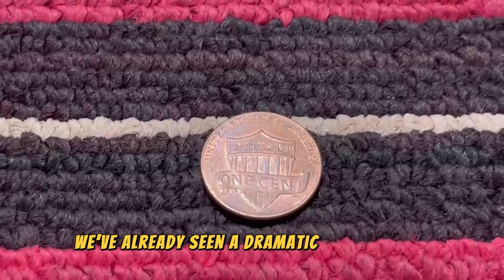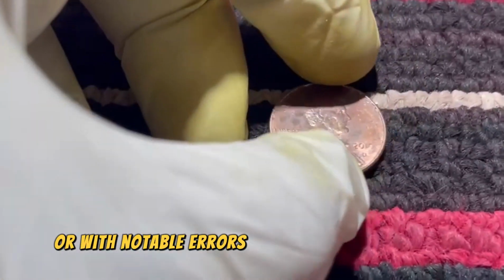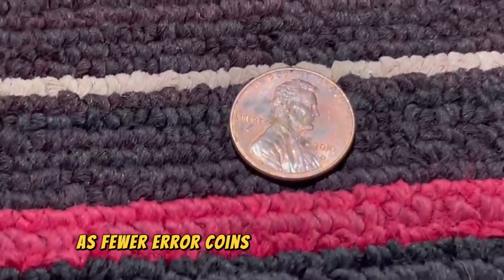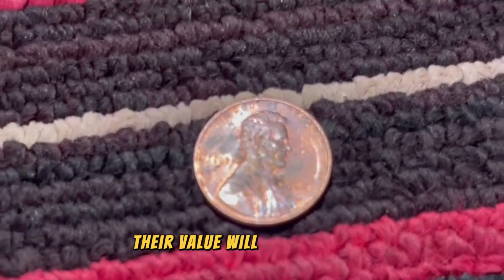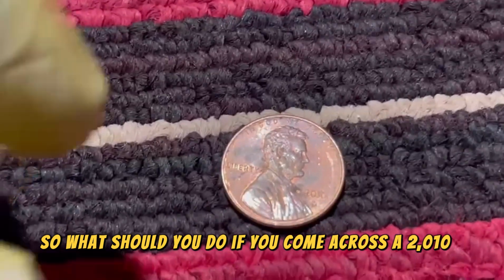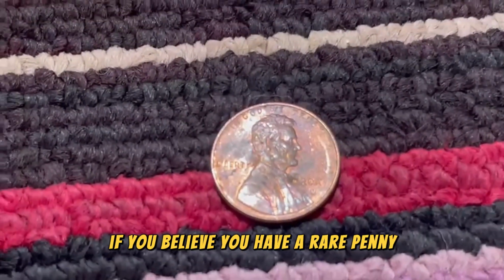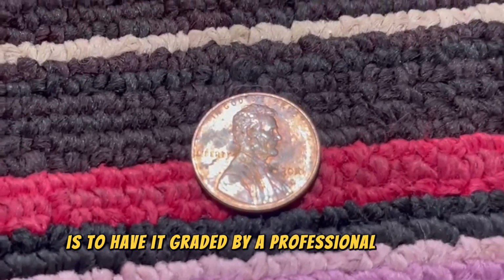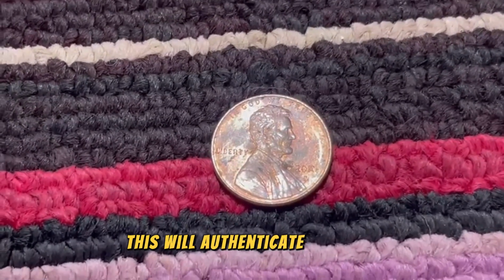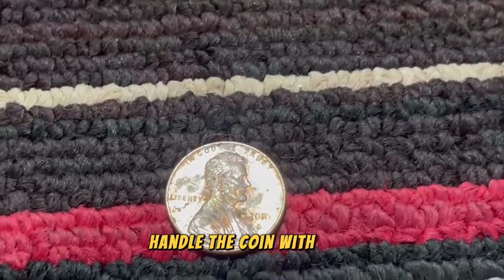We've already seen a dramatic rise in prices for Lincoln cents in top condition or with notable errors, and experts predict that as fewer error coins remain in circulation, their value will keep going up. So, what should you do if you come across a 2010 D penny that you think could be worth millions? If you believe you have a rare penny, the first step is to have it graded by a professional service. This will authenticate its value and give you a clearer idea of what it's worth. Handle the coin with care.